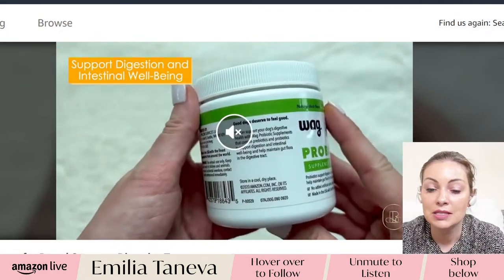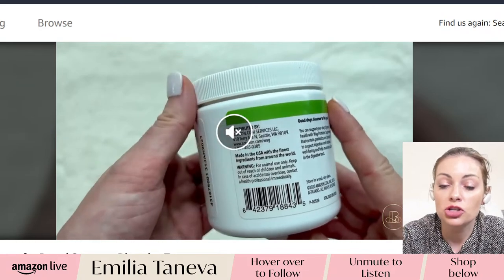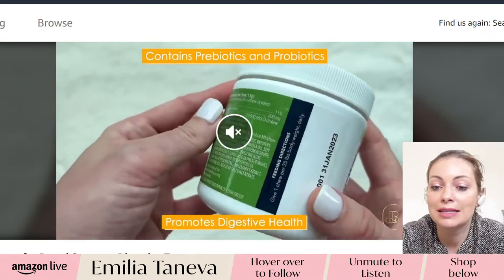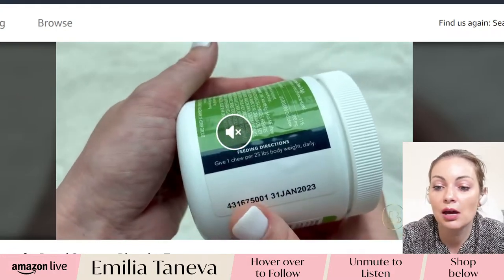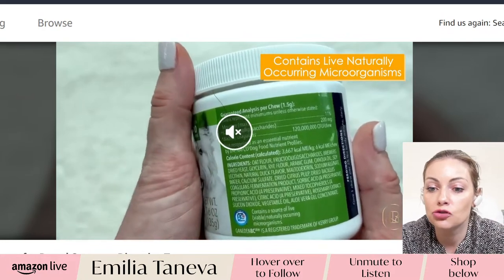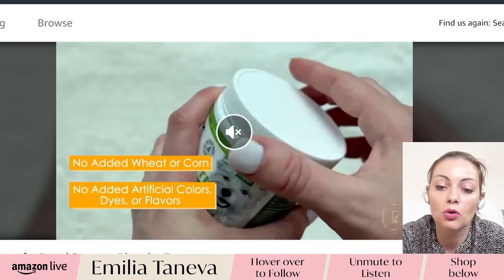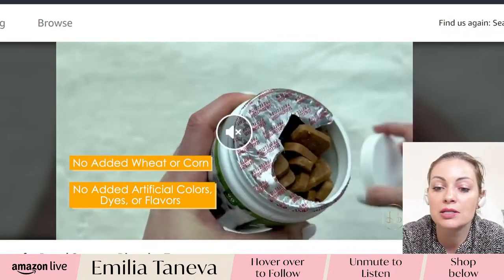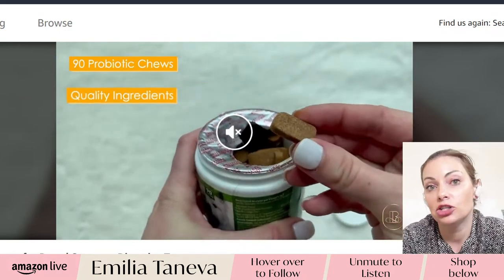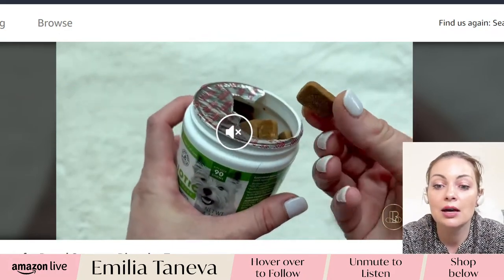Okay, so this is a great way to support your pet's digestion. It has prebiotics and probiotics inside for digestive and intestinal health. We have those five naturally occurring microorganisms, no added wheat, no corn, no artificial colors, dyes, or flavors. You can get this supplement in packaging of 90 or 160.